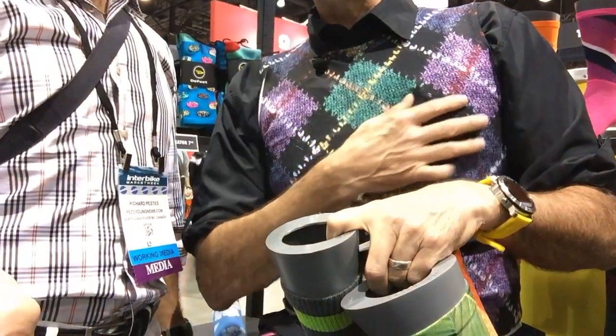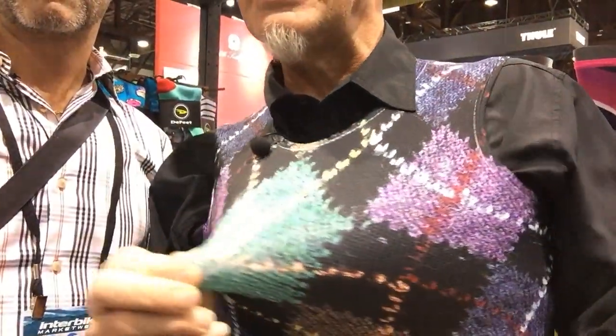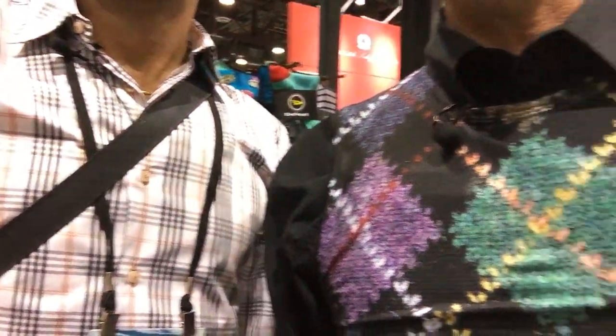First of all, what is that awesome vest you're wearing? Oh, you like my vest? This is my beautiful UnDLite Sublimated Alexander Julian. It looks like a sweater, but it's not. It's a DeFeet UnDLite. Check that out. We're working with Alexander Julian on a brand new product range. Don't you just love that?